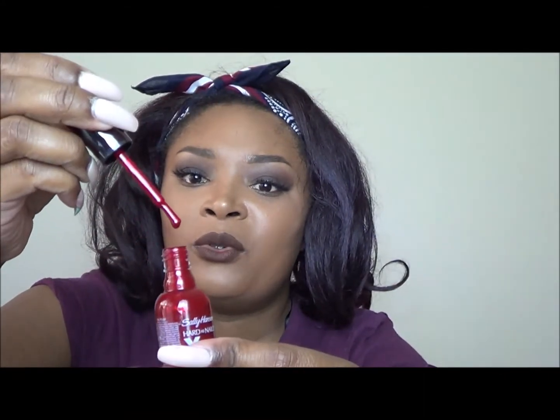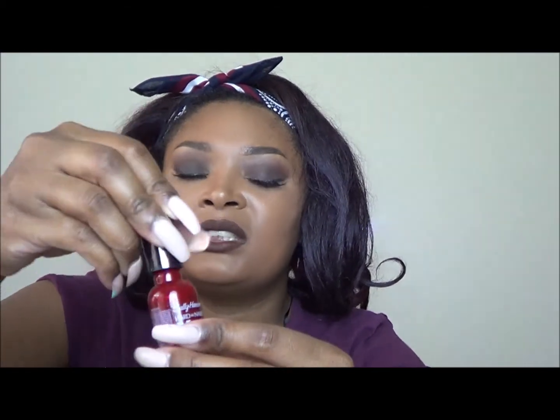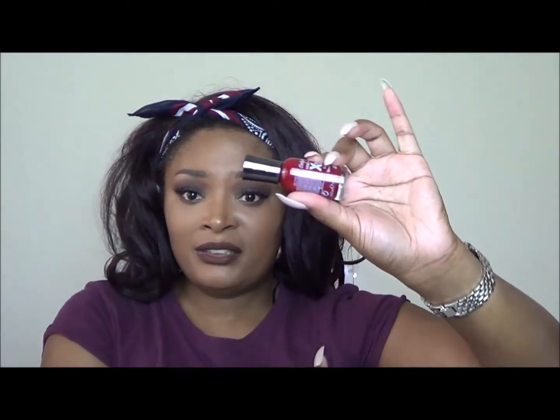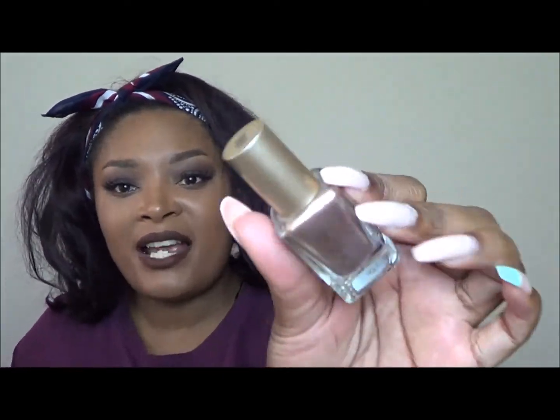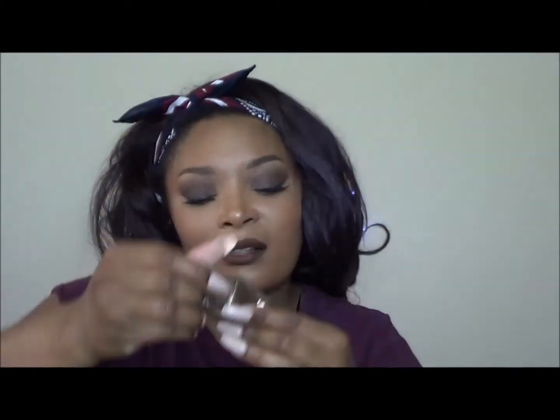And this may be more fit for Christmas with the glitters and stuff. But okay, you can still rock this for Thanksgiving or something like that. And then I just have a gold. I just have a classic little bronzy gold nail polish. This is by L'Oreal, and it's called Because You're Worth It.